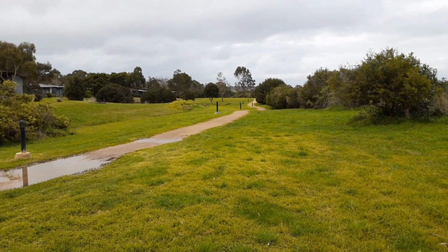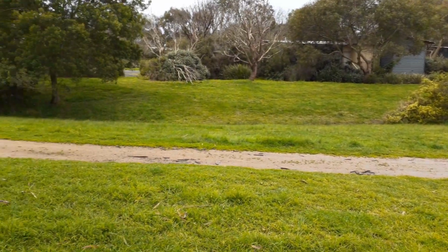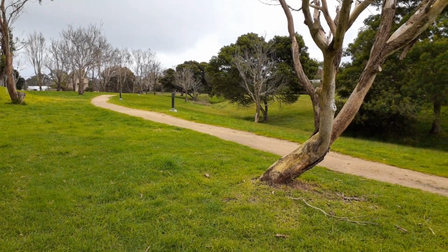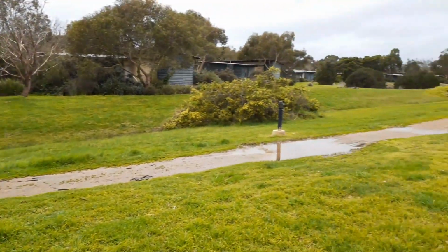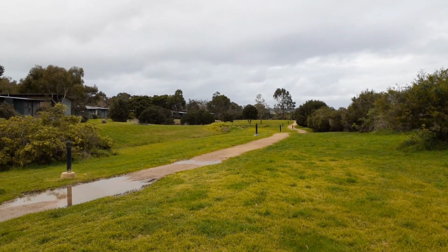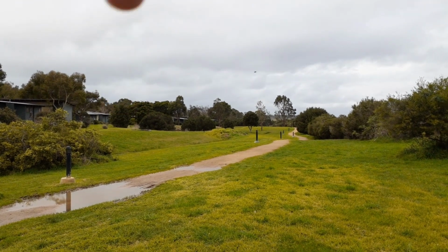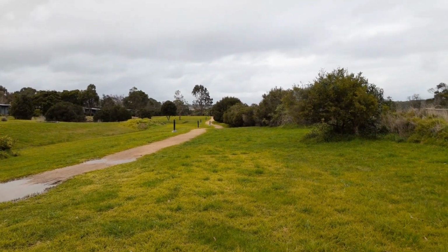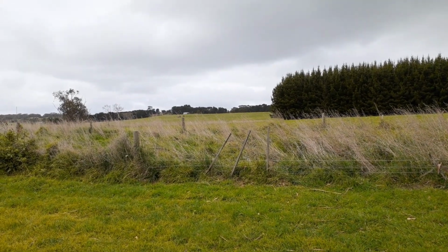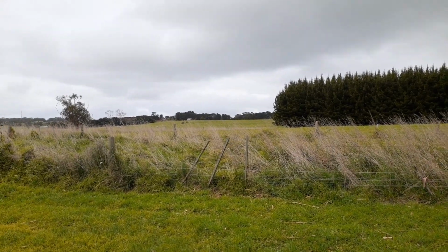So there you can see the path that I've just walked up, and I'm heading in that direction back towards the main reception area. So that wetland that I showed you before is on the left there, just here. And there's that farmland, and I can see a kangaroo, but at least I could before it disappeared.